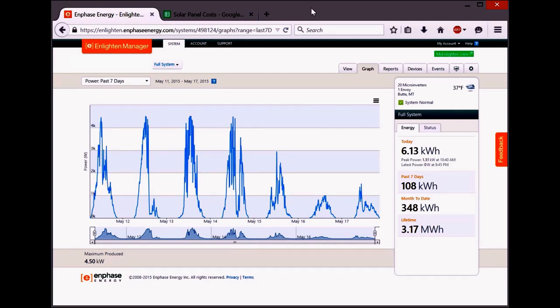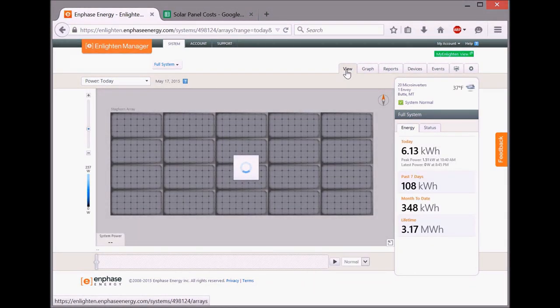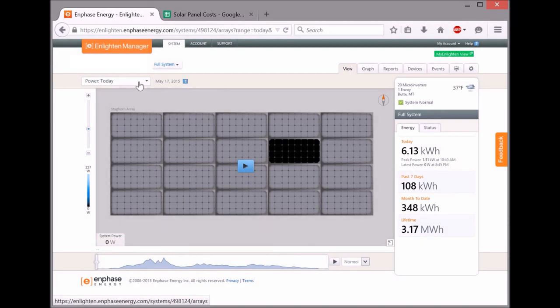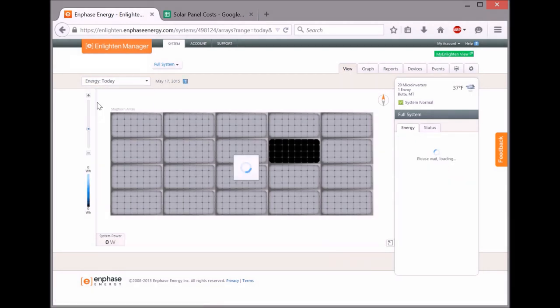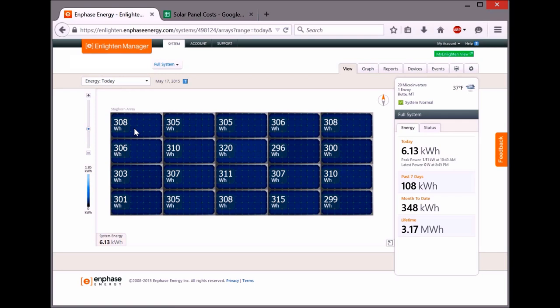If I want to look at the data in a slightly different way, I can come up here to the top and click on the View tab. And this will give me an outlook based on a panel by panel basis. So I can look at it just from energy produced today, and it'll tell me that this panel up here in the corner produced 308 watt hours for the day.